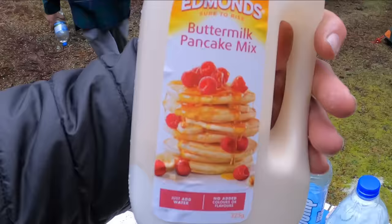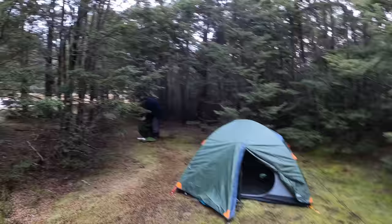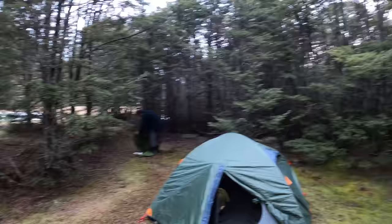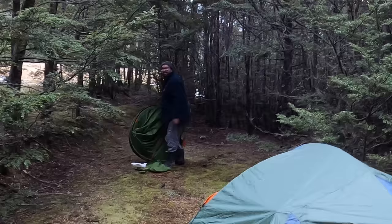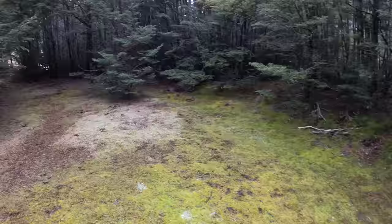Make myself a coffee. Ben's over there packing up his pop-up tent. Does it pop down as easy as it pops up? No. We are all packed up. Chuck some snow on the fire. Put that out. Look around. So we'll head back to reality.